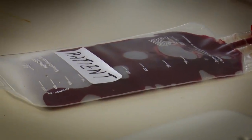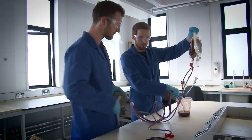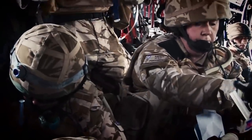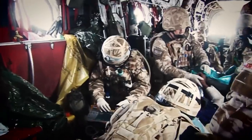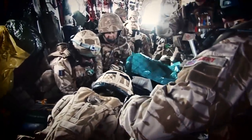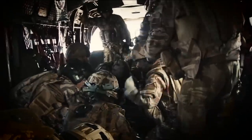We would hope in the long term that it would have a considerable impact on the number of injured military personnel who succumb to hemorrhage. And we know that's a significant number. And we would hope that deploying this new technology, the simple auto-transfusion technology, will have a very positive impact on that number of casualties.